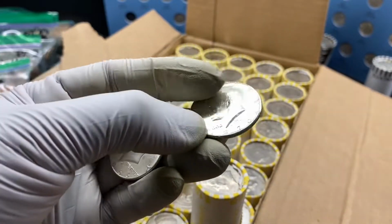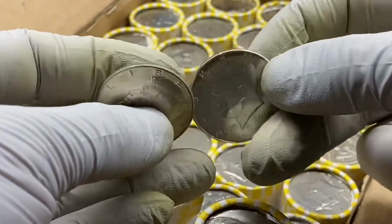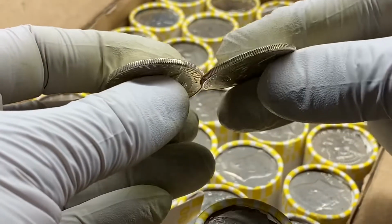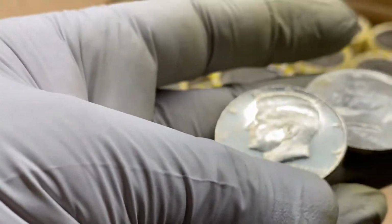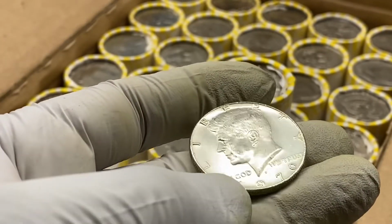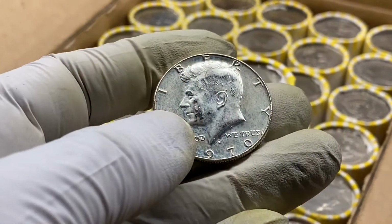If you guys know anything about these 1970s, let me know, because like I said, this one feels the same. The weight, I don't know if I've just been dealing with coins too long, but the weight feels the same, and I might be overthinking it, and it probably pretty much is silver. So we're gonna hold on to that one there, at least until we get further clarification. I'll look that up. But yeah, that's awesome if that's the first silver find of the day. Super cool. Let's get back to the box.